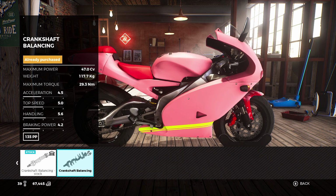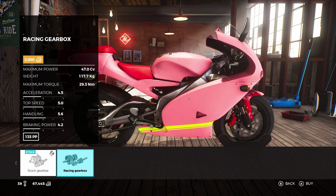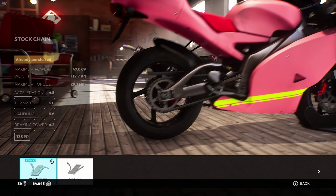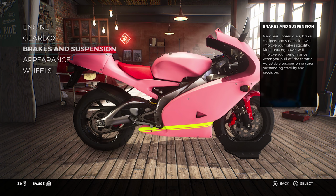So if you look at our bike, we've increased acceleration from around 4 to 4.5, top speed to 5 from just over 4, balancing as well, up at least 0.5, braking power not up a lot, but then we haven't really looked at it. So then we've got gearbox, quick shifter and the chain. For the gearbox, we can put in a racing gearbox for 2,000. And a quick shifter as well, just helping with the electronics. So that's 500. And then the chain guarantees better throttle response. So again, that increases the maximum torque, as you can see. That's only 50, and that's paintable as well, as you noticed.